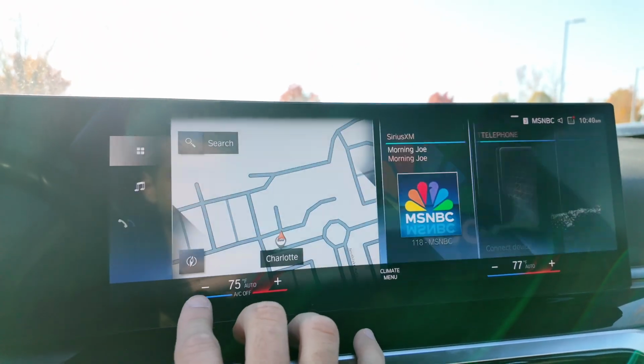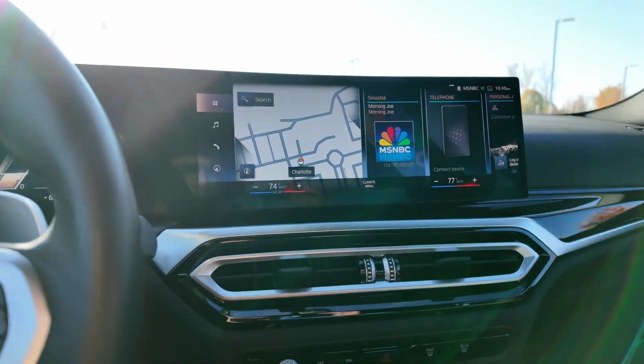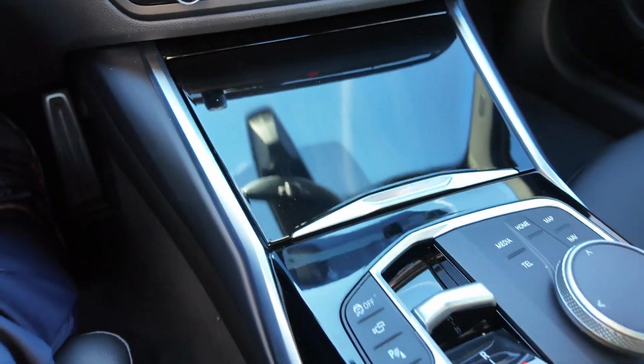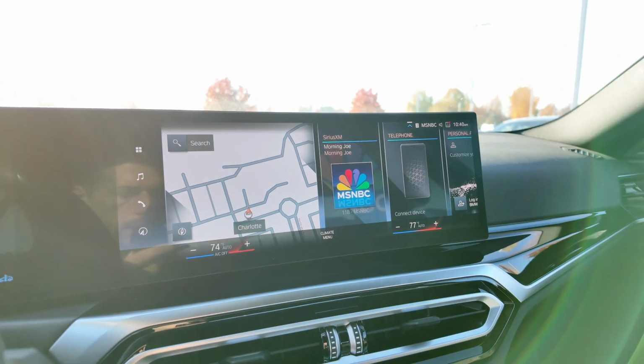This model has heated seats. You have your temperature dials as well. So pretty easy to go through that. There's climate vents underneath that. You have power and tuning, wireless charging, which is an option, cup holders and auxiliaries. You have all these shortcuts to be able to go through that screen as well.